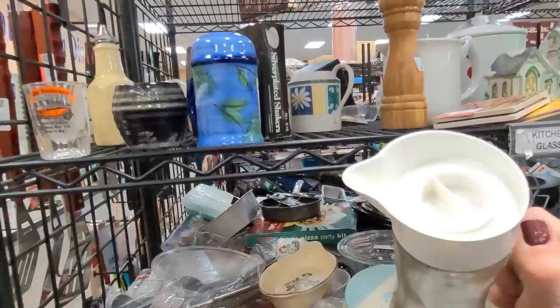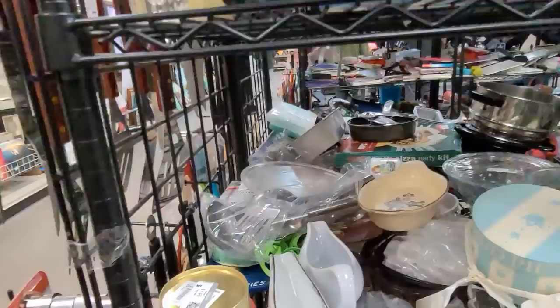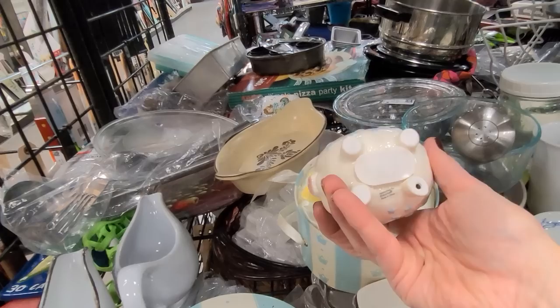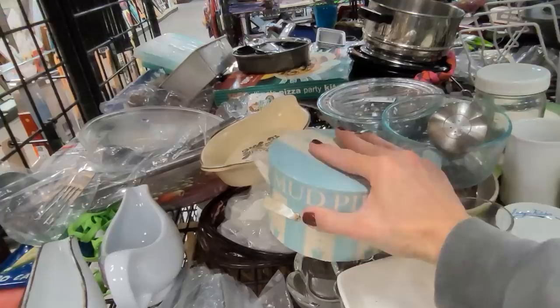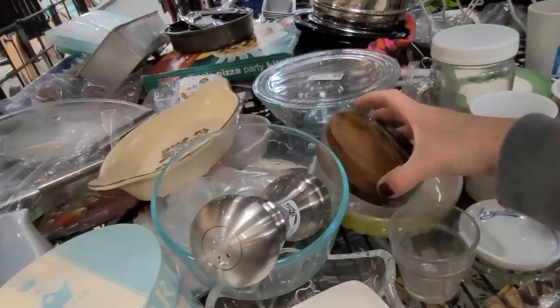Here is a fridge jug. Unfortunately, the top is a bit worse for wear. Little mud pie. Oh, it's a bank. Little Prince bank. That is in great condition. How much do they want for this? Let's see. $6. That is a little steep for resale. I think we will have to leave that. There's some coasters. Only three.